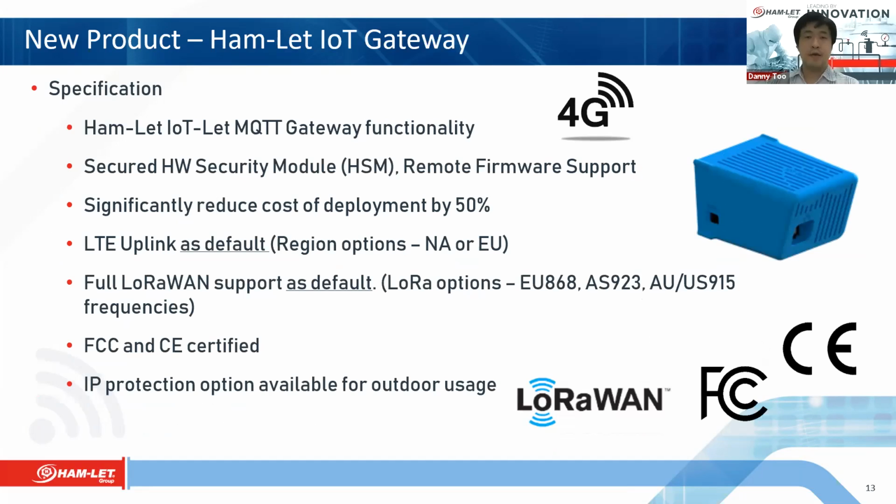All right, so as mentioned just now in the overall structure, other than the smart valve, we also have the IoT gateway to connect the IoT valves with the portal. So this is the gateway, as you can see here. It supports MQTT, which is a very popular industrial IoT protocol. And it has strong security features too, using a hardware-based security module as the root of trust for many of the security features inside. It also supports remote firmware upgrade, which lets us continue to support the device even when it's deployed remotely.